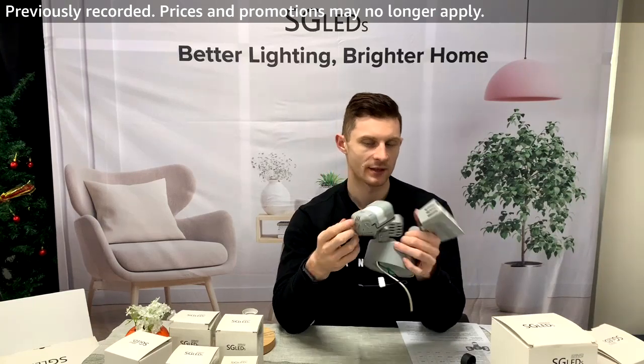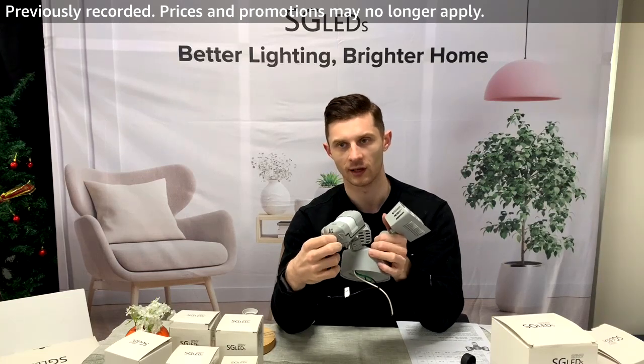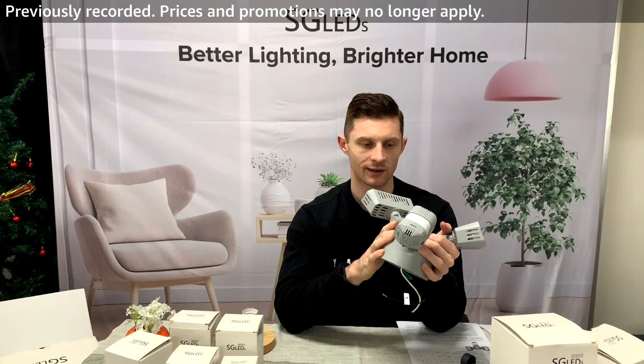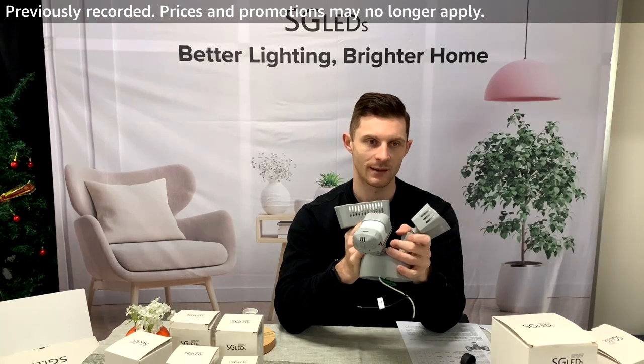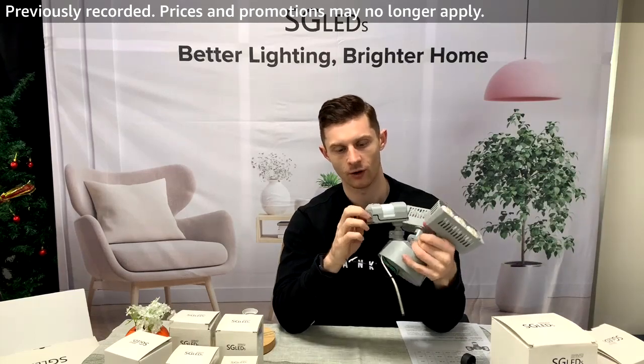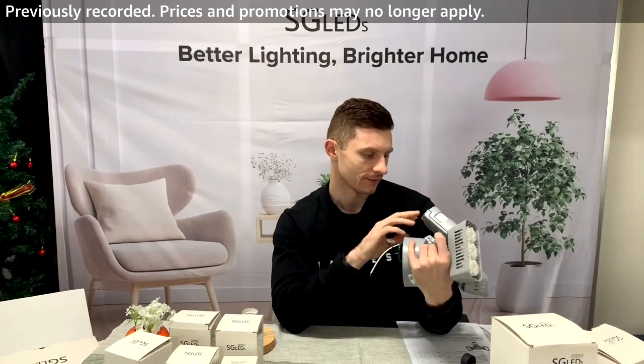In terms of the time, this is just up to you. This is very customizable and your choice on how long you want the lights to remain illuminated once the lights have captured some motion. So once they've captured motion, how long you want the light to remain on for is determined by this toggle here on the bottom of the motion sensor.